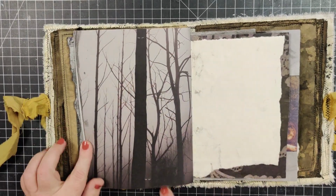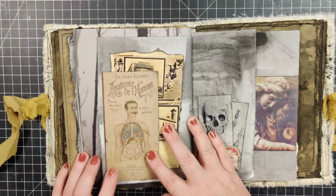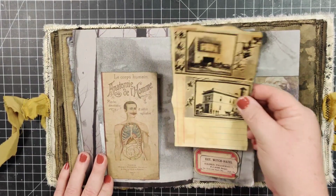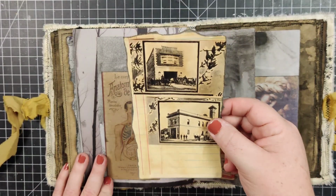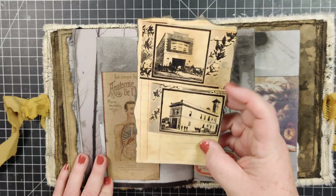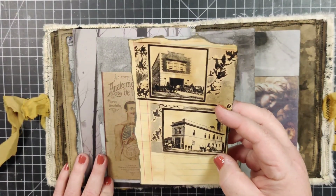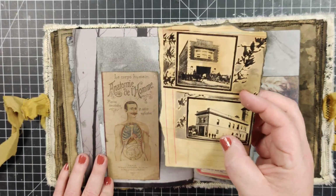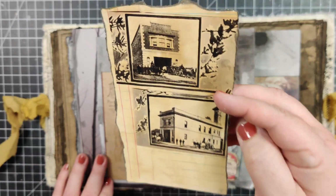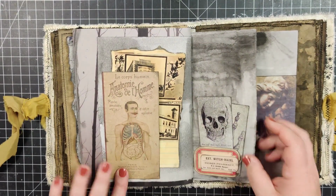And then here we have our trees again, some more writing space, another bug, another Tim Holtz ephemera. This came from a Crafty Cat digital kit, which was not Halloween at all, but I felt like this was a little spooky and maybe could have been a funeral home situation where they were doing their not so nice business. I don't know, but I added it here and tucked that in.